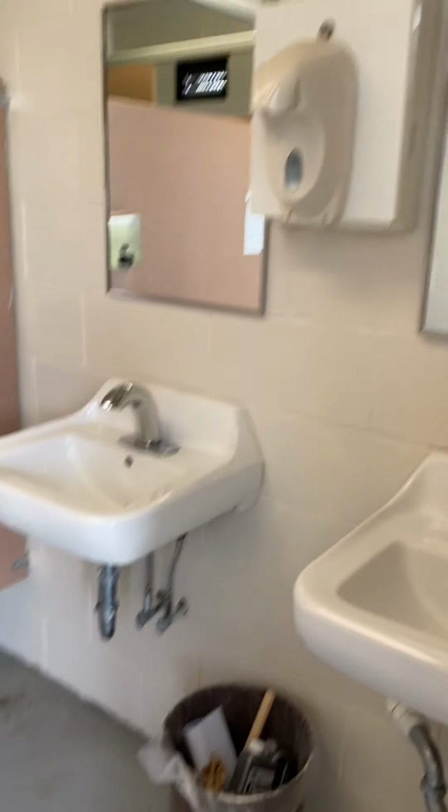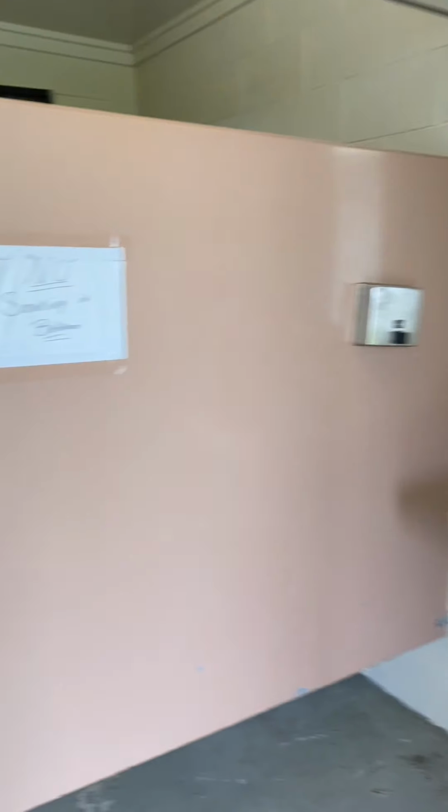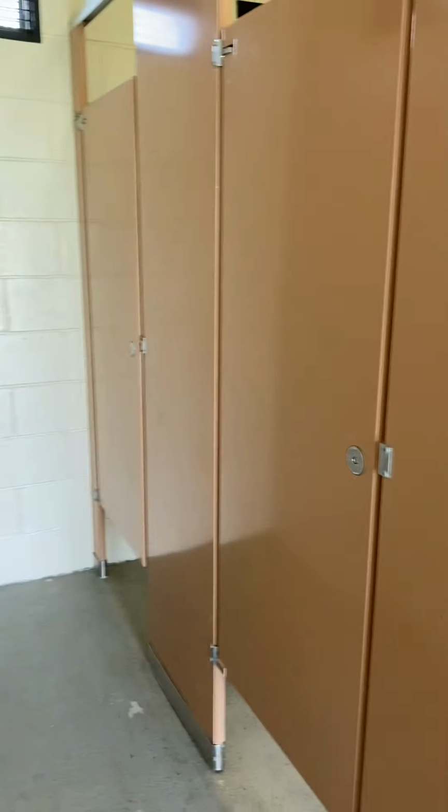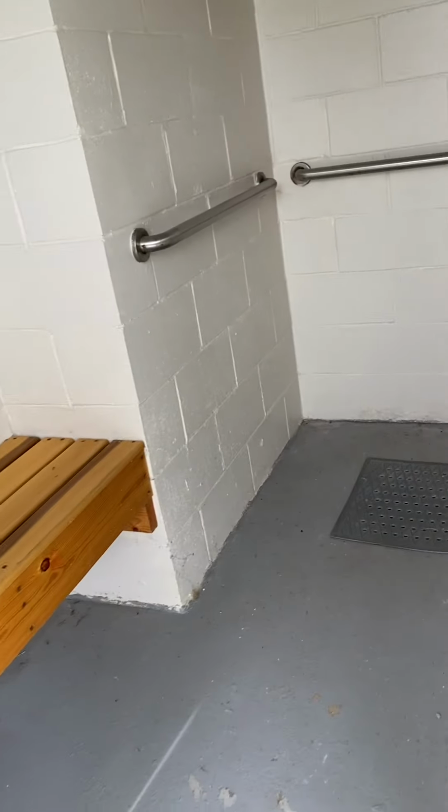So there's just 2 sinks in here. We have 2 women's toilet stalls. Nothing fancy, but they're very clean. The camp hosts, Jim and Sally, do a great job of keeping it clean. And then we're going to go over and we're going to take a look at the shower side as well.